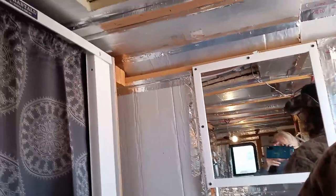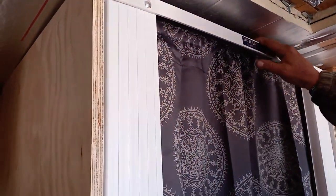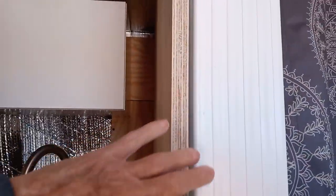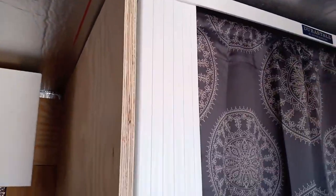Okay. This is your shower. It's a Durastall. This is nice. I think it's a little bit more now, but I paid $220 for this, and it comes with all the plumbing. How wide is that? It's 32 by 32.